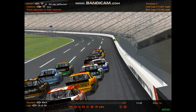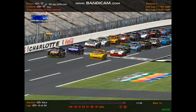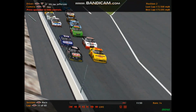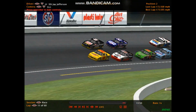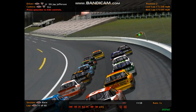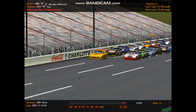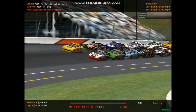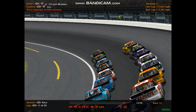Jefferson did win a race last season, but that was at the Brickyard 400, but to say he was heartbroken over that event would be a gross understatement. And look who's moved up the field already. Levi McIntyre in 17. He's up to second place now in the Western Auto Chevy, the defending series champion. Did it without winning a race last season, though. He hopes to defend the championship, but wants to do it winning races this time.